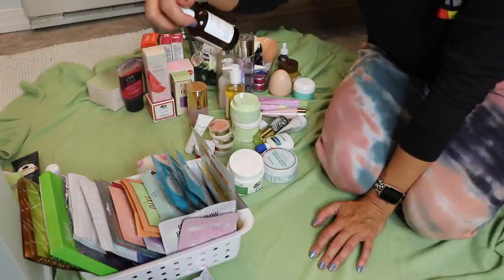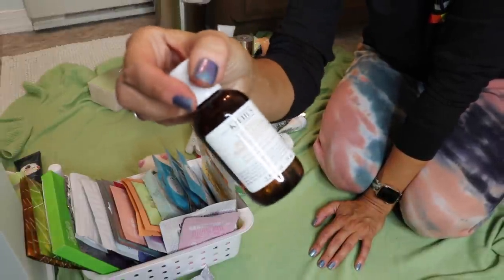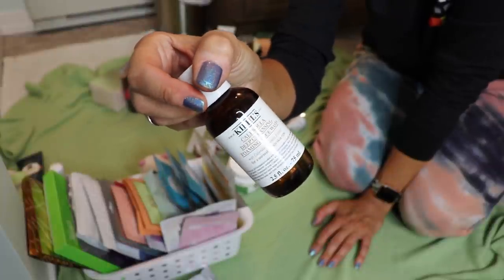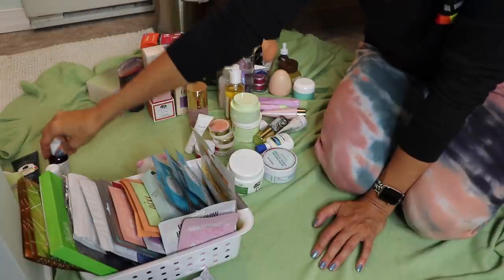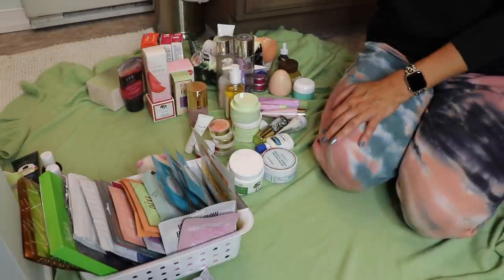I have a little Kiehl's Calendula Deep Cleansing Foaming Face Wash. I think I went through a big one of these, and they had sent over this little guy that I never ended up using, but I am going to keep that because that's a good face wash.